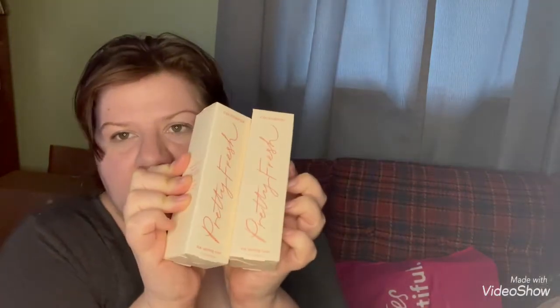And then the next thing I got were two of the ColourPop Pretty Fresh Hyaluronic Acid Setting Sprays. I've heard such good things about this, and it was almost gone, so I bought the last two that we had in stock, but I wanted to try this.